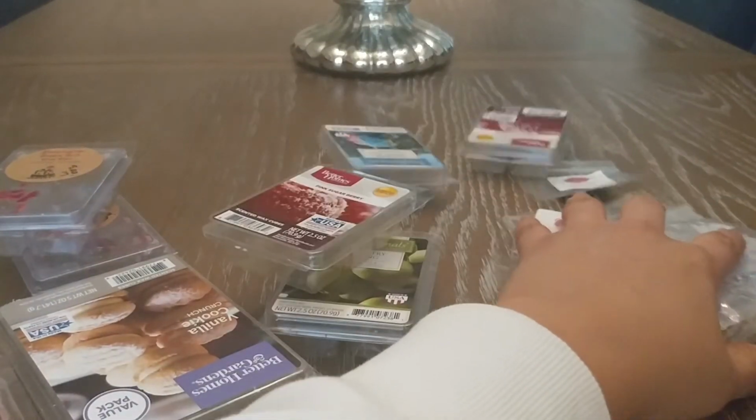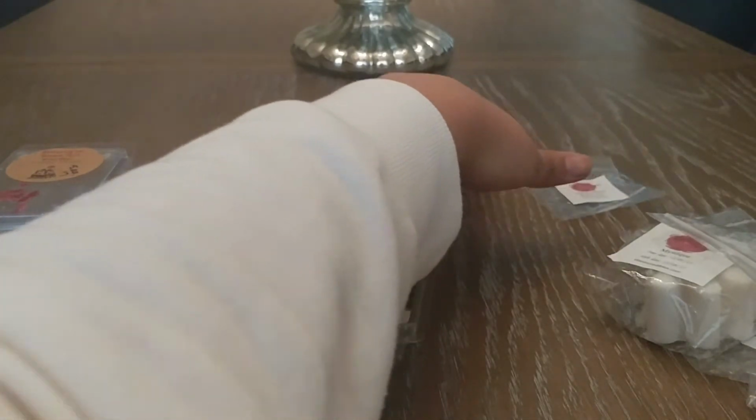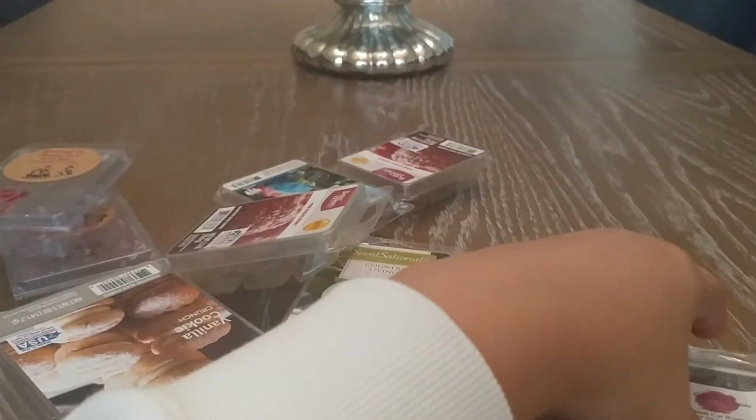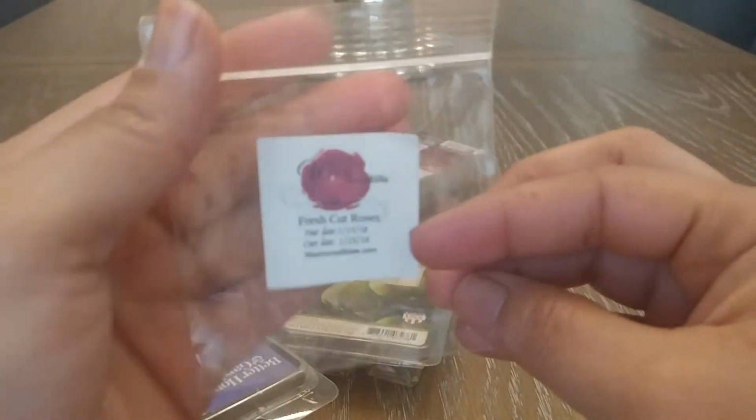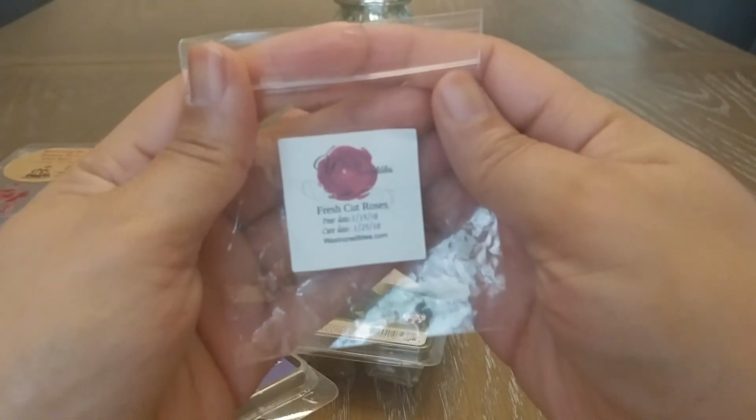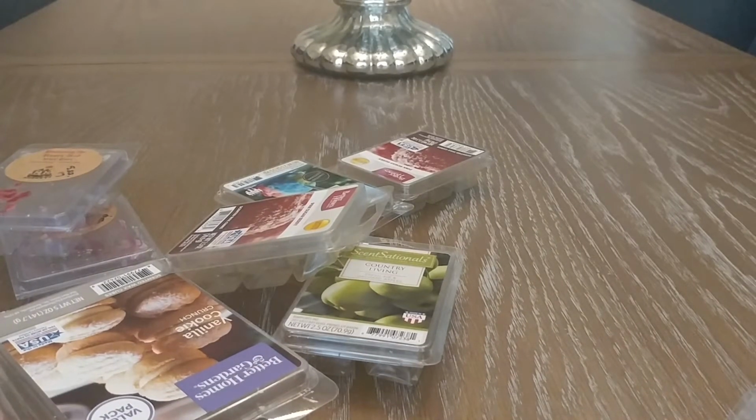Let's do this one. Ooh. So I just hauled these Wax Incredible melts. The first one I have here, I'm hoping that this will focus because the writing's so small, is Fresh Cut Roses. This was a nice scent. I did like this one, and I think it's because it was just more of a green, fresh rose scent.